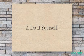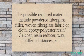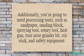2. Do it yourself. If you want to do the fixing task by yourself, you need to have all the essential materials and tools in hand to complete the project. The possible required materials include powdered fiberglass filler, woven fiberglass fabric or cloth, epoxy/polyester resin/gel coat, resin reducer, wax, buffer substances, etc. Additionally, you're going to need processing tools, such as sandpaper, sanding block, spraying tool, rotary tool, heat gun, burr nose grinder bit, stir stick, and safety equipment.